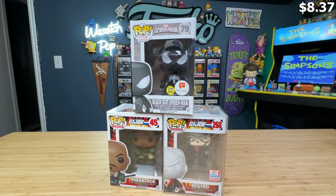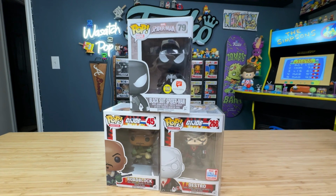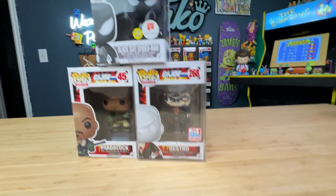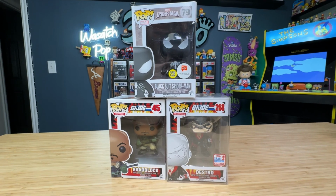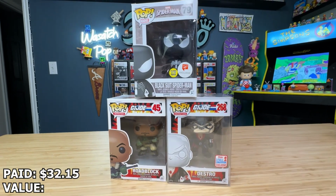Okay, folks, I am back at home. So here is everything that I picked up for the buy two, get one free sale that they had at Entertainment Mart. Now thinking back, I probably could have picked up something a little bit more pricey because both of these were $15 each and I only picked up a $10 figure. I just realized that maybe I could have taken advantage of that sale a little bit better. But total, I paid $32.15 for all three of these.